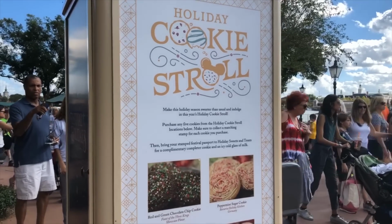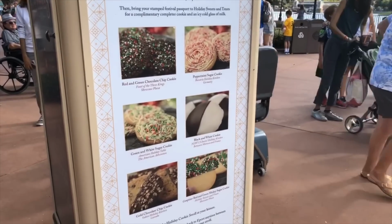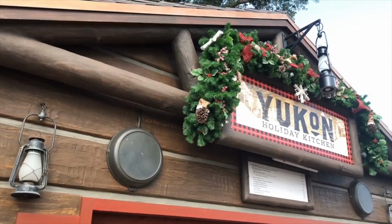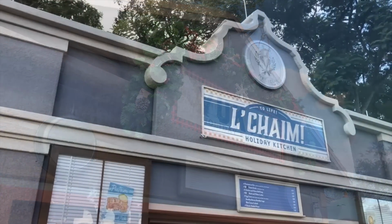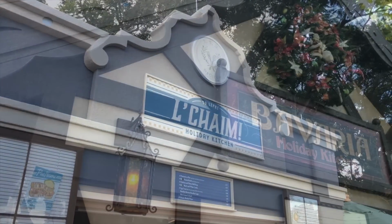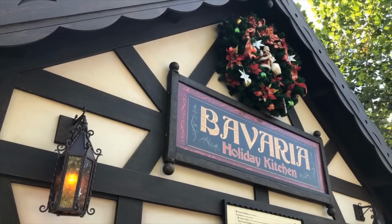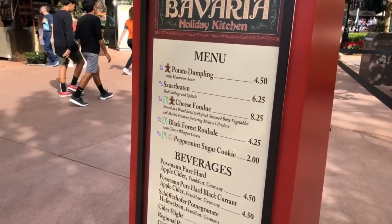Let's first talk about the Cookie Stroll. This is one of the few new things for 2018, and it's a variation of last year's Cookie Nook. Instead of having one booth completely dedicated to cookies, Disney chefs have decided to turn this almost into a mini food scavenger hunt. 5 of the holiday kitchens around World Showcase offer a holiday cookie on their menu. They are Canada, L'Chaim, which is new for 2018, the American Holiday Table, Bavaria, and the Sweets and Treats booth.